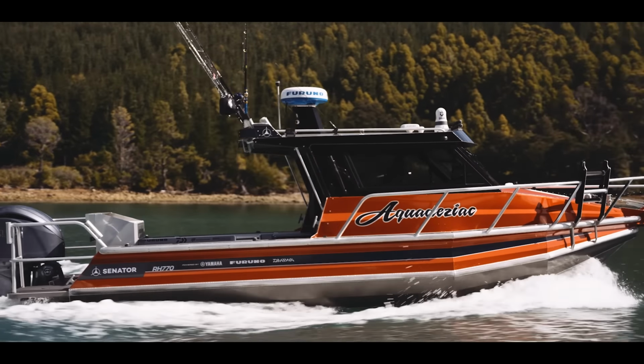Senators also pride themselves on offering full customer customizations. Just check out how different Mark and Dan's boats are. Both 770s, but each have been set up differently to suit each owner. The boys will fill you in a little bit more on that later. So that's it for me.